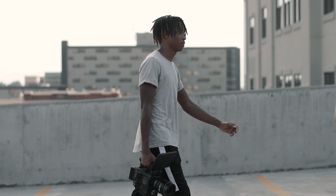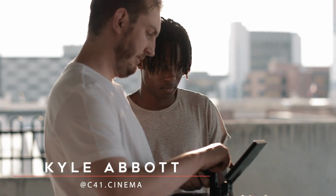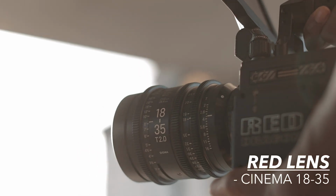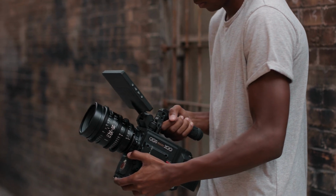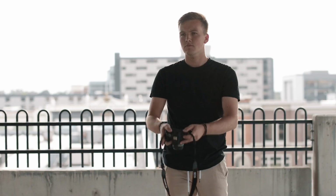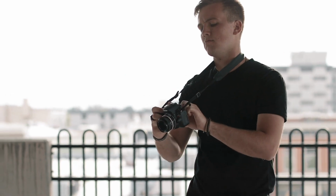Now, Josh has never used a Red camera, so we did have somebody on set just helping him know how to navigate it, but besides that, creatively, it's all him. As for Jake, he's just gonna be using this little kit lens and a nifty 50mm compared to Josh's Cinema 18 to 35mm lens. So definitely a lot better gear in Josh's hands, but I always tell you guys, it's not the gear that makes the difference, it's the skills behind the camera, and Jake's gonna prove that he can produce something awesome with just an entry-level camera like a lot of you have.